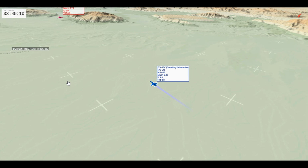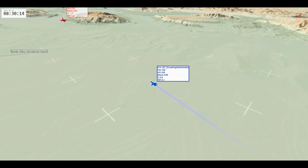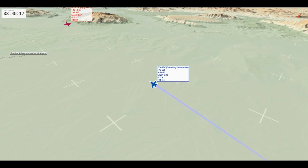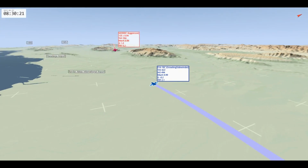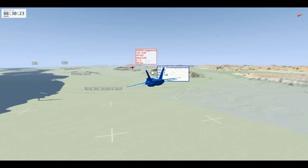Alright guys, so this is our tac view. I'm in the blue, he's in the red Mirage. And so as we saw in that fight there, what we're looking for is a rate fight against the Mirage. And so what you can see here is I start to put my nose down, and so does he. This is called a pre-merge setup.